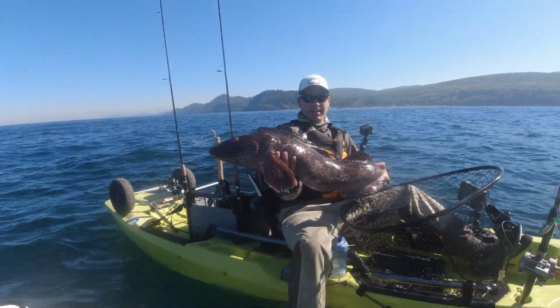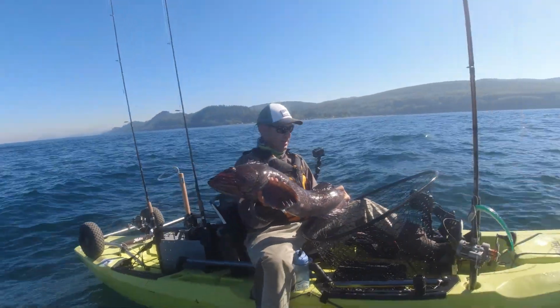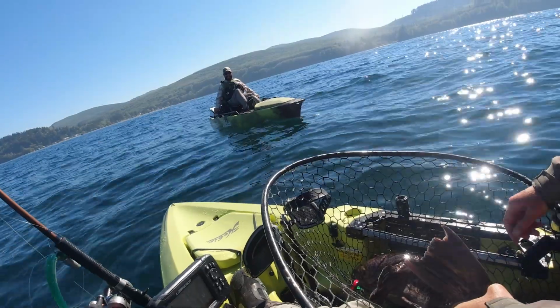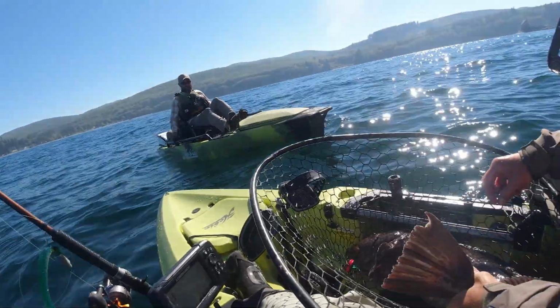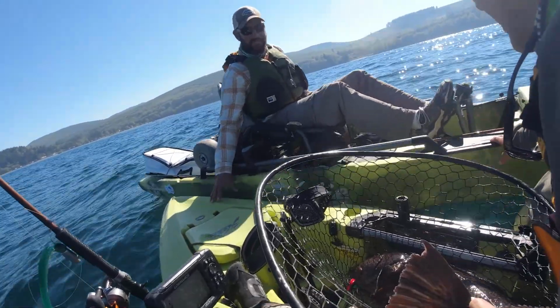Here we go. Neah Bay lingcod. Woo! Man, I can hardly hold it up. We got the meats! Was that the first jig? It was pretty quick. Dude, when that thing started running back to the bottom, I was like, no!